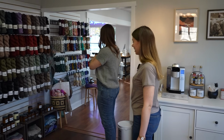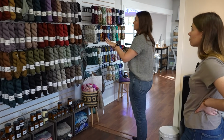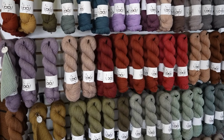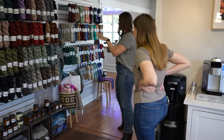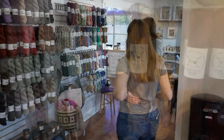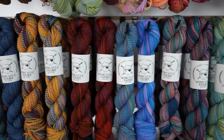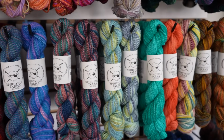And then last but not least, we have our 2 feature walls. Right now we have our good friends Our Sans. We feature 2 of their yarns, the British DK and the BFL sock. And then of course we have Spin Cycle, our wonderful brand new feature yarn. And we have Dyed in the Wool and Dream State and Plum.